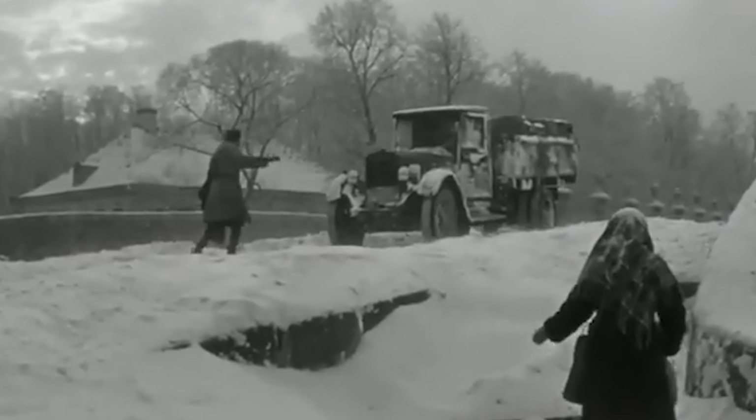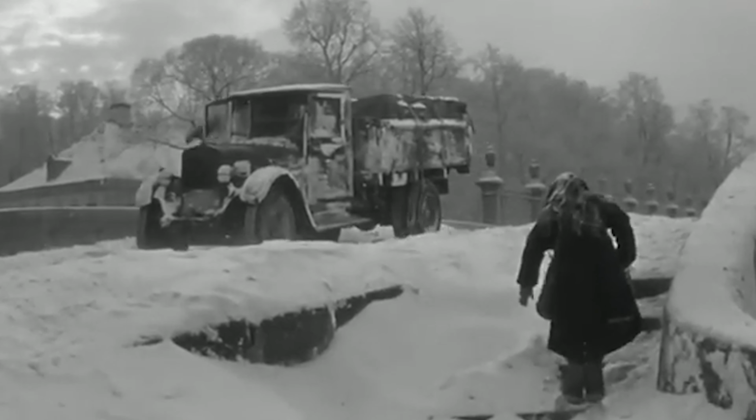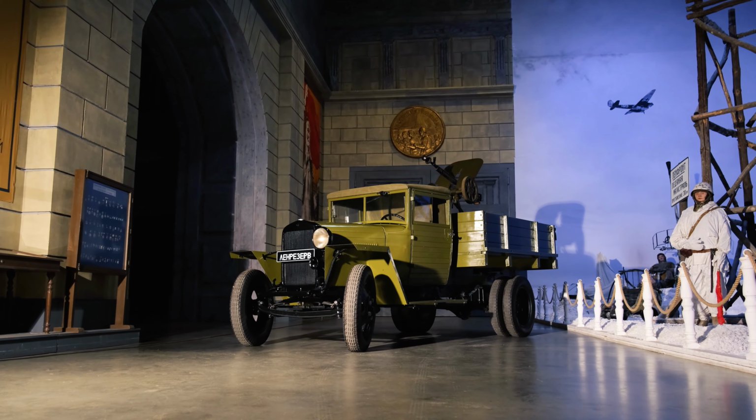Being a driver of one of these 1.5 tonne trucks meant constant work involving daily or even hourly repairs. During the winter, you would have to pour hot water into the radiator to kickstart the engine, and at the end of the day drain it to prevent freezing. Given the multitude of problems these cars faced, being a driver was a tough gig.